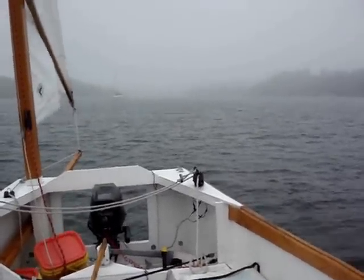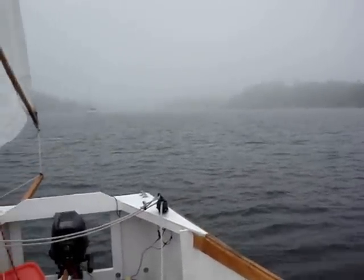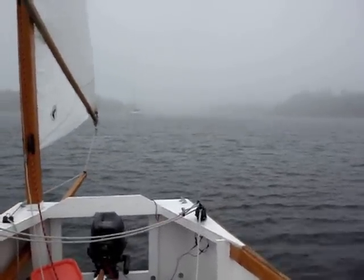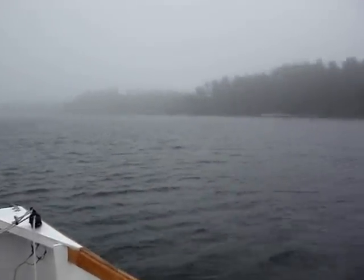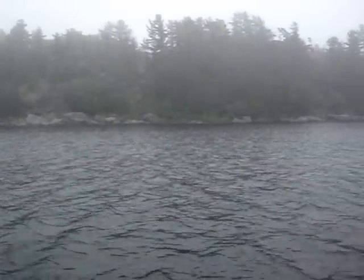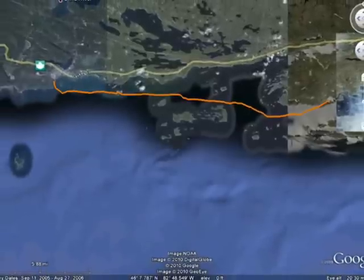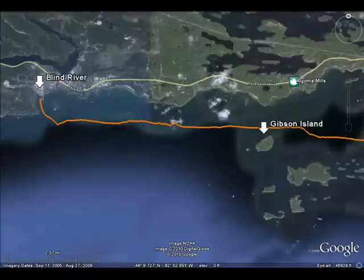The weather radio warns that the next day, in the late morning, the wind will increase significantly from the west, and since I'm headed west to Blind River, I want to avoid this. Unfortunately, the morning is foggy and my departure is delayed for hours. When I can wait no longer, I venture westward into the lifting fog. I make it as far as Gibson Island, the point where the water gets very shallow, and still 5 nautical miles away from Blind River.